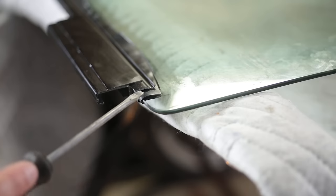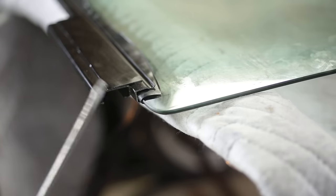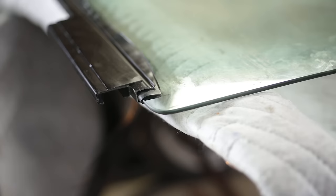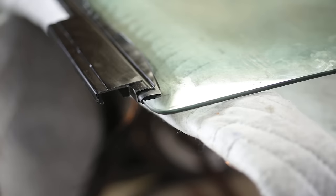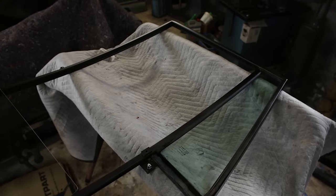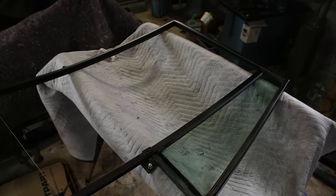Now see on the end of these glazing channels how there's this gap in here? This is what causes these to rust out like crazy. I'm going to give the window cleaner a little bit of time to dry out, and then I'm going to absolutely fill this gap with cavity wax. And now we should be able to just reinstall the glass.